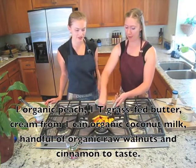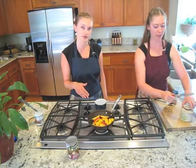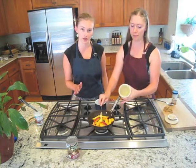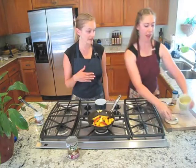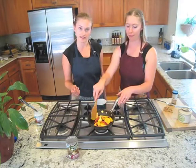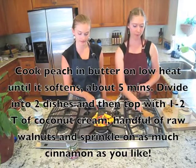Start up the peaches. So we're just using one peach, sliced pretty thinly. It's an organic peach. Got to make sure you get organic peaches. Peaches are on the dirty dozen, so when they're not organic, they're really laden with toxins. And then Rebecca's adding about a tablespoon of grass-fed butter. It's a darker color when it's grass-fed, and it's more nutritious. So try to find grass-fed butter when you can.